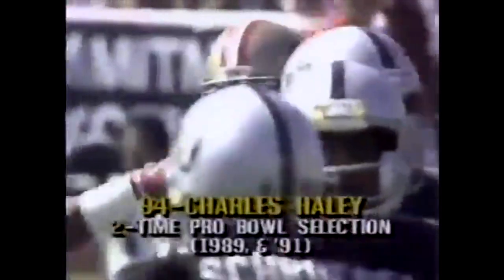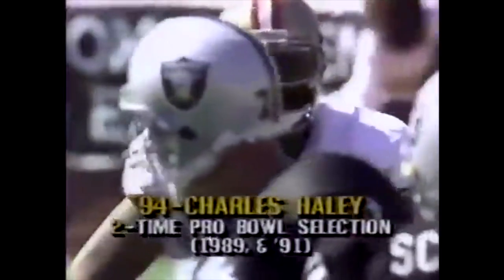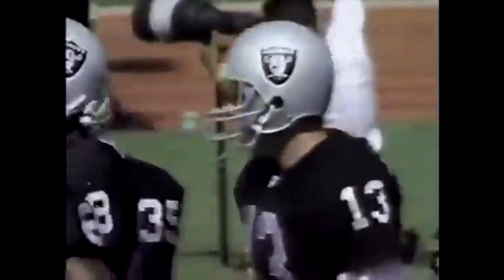And the Raiders just got another 5-yard penalty. That one was for too much time. Maybe they spent too much time trying to figure out where Charles Haley is, because they've really done a pretty good job on him in the first half. Charles Haley doesn't have any tackles yet today.